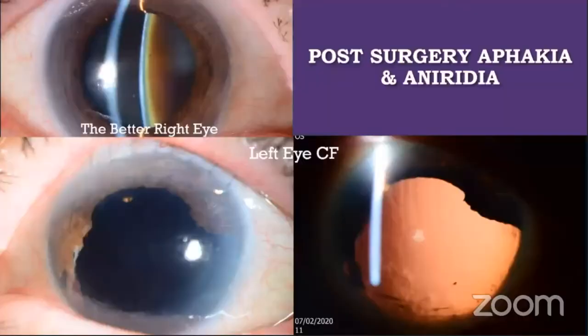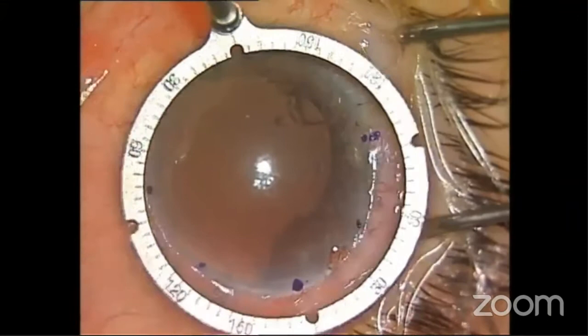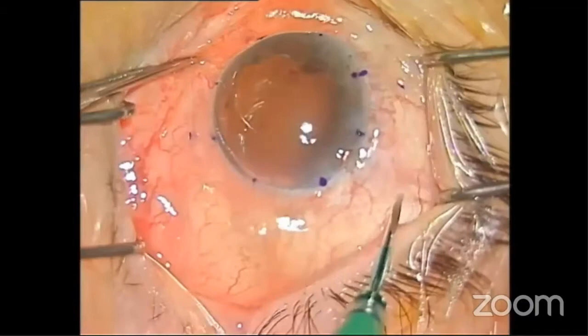So this is another patient who had post-surgery aphakia and iridodialysis following an extracapsular cataract extraction, whereby she lost half her iris. And you can see that the better eye was really having a severely brunescent cataract, and that's why she underwent extracapsular cataract extraction rather than phacoemulsification. So with this patient, at the time of surgery, we have marked diametrically opposite points and also at 45 degrees in between. Now we're going to ensure that there's no vitreous.